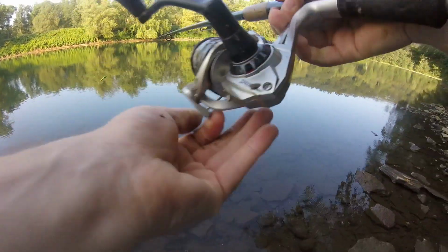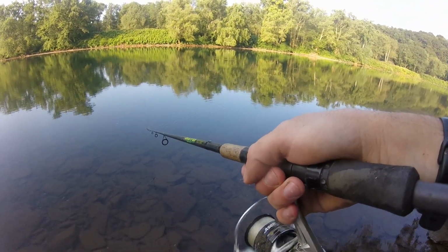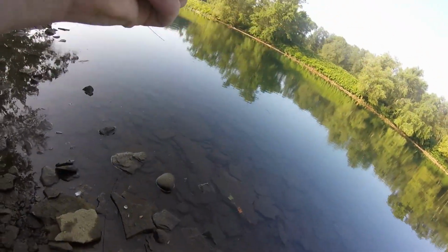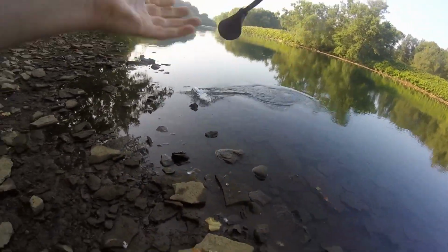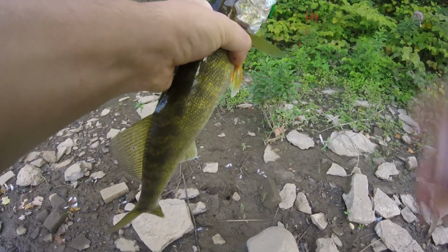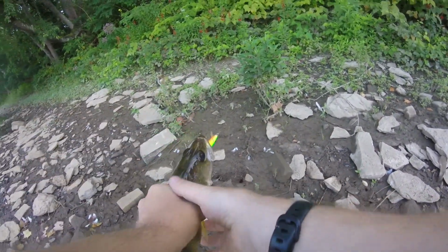I had a fish hooked for a second. I got it on that time. Walleye. Let's go, walleye! Okay, it's actually an eater size. One of these days, I'm actually going to eat one. I will eat one out of this river.